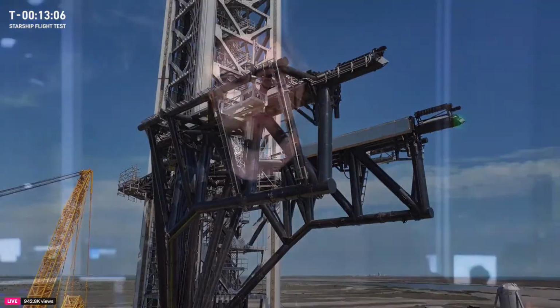Now, over at the production site down the road, we're also building a new integration and refurbishment facility called Gigabay. And Gigabay, as the name implies, will allow us to process more Starships at the same time over our current Megabays. But Gigabay isn't just for Texas.